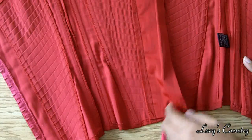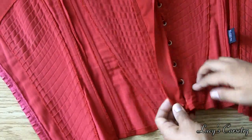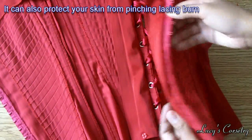And binding and modesty panels aren't really a huge factor. They don't affect how the corset fits or how strong it is. It's really a matter of aesthetic preference. Even in my really cheap bustier here, there's a modesty panel and a modesty placket at the front.